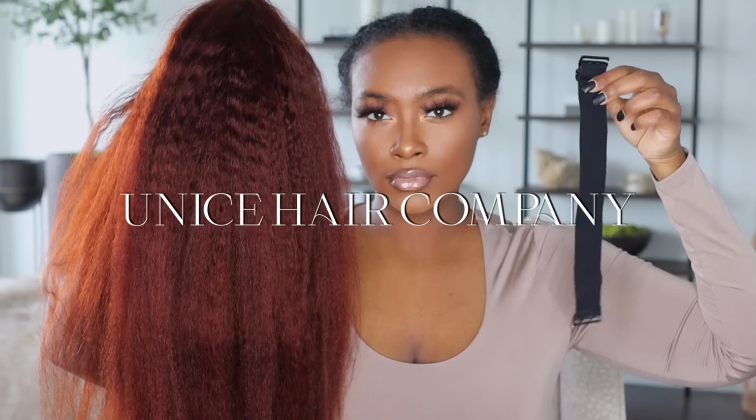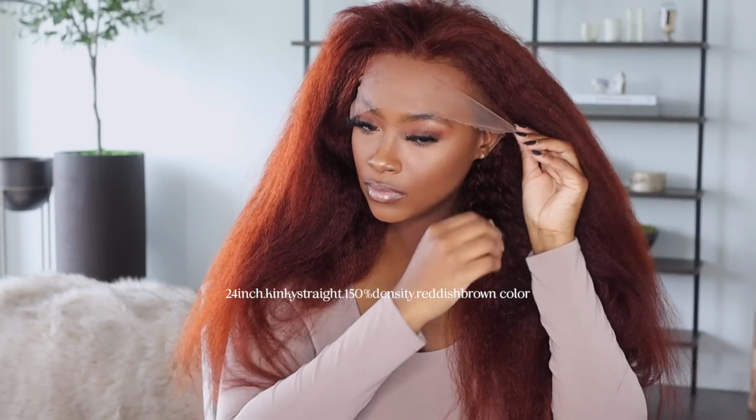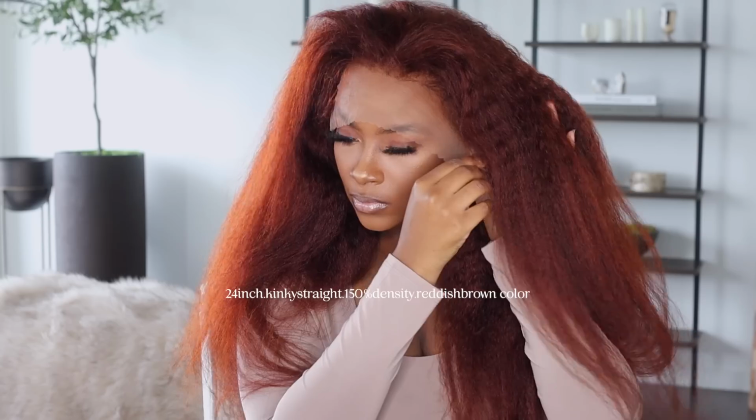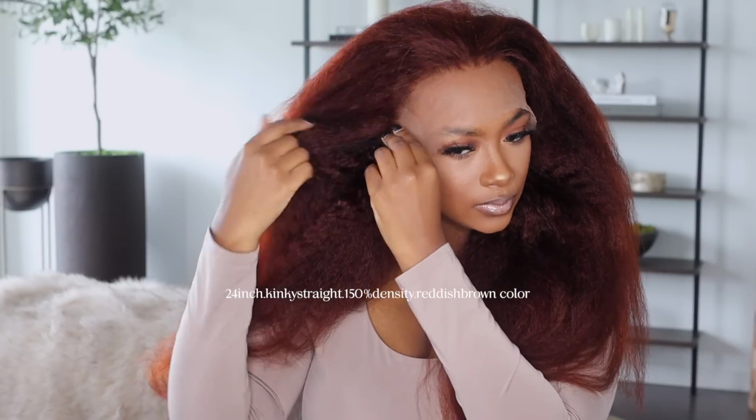I am Re'biana, and today Unice Hair was nice enough to send me over this wig unit. So to start with the specs, this is a 24-inch kinky straight wig with 150% density, and it is also in their reddish brown tone. So to me, this is basically like an auburn color. I'm not sure if I reviewed this color before.